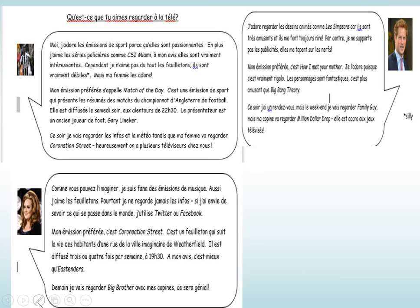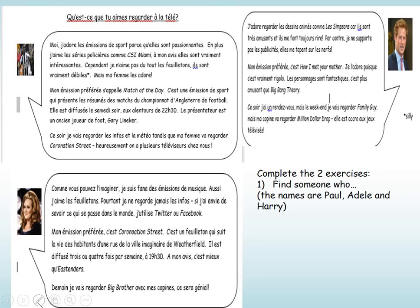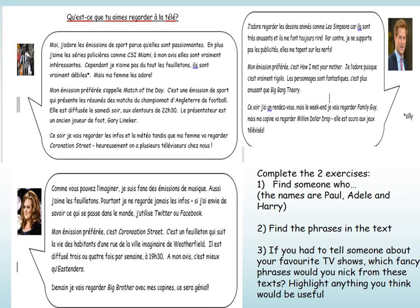Right. Write it out. You've got 2 exercises on this sheet, which is find someone who, now the names are Paul, Adele, and Harry. So you put the name next to the statement, and it's find the phrases in the text. Importantly, number 3, I've added this one. If you had to tell someone about your favourite TV shows, which fancy phrases would you nick from these 3 texts? Highlight anything that you think would be useful.